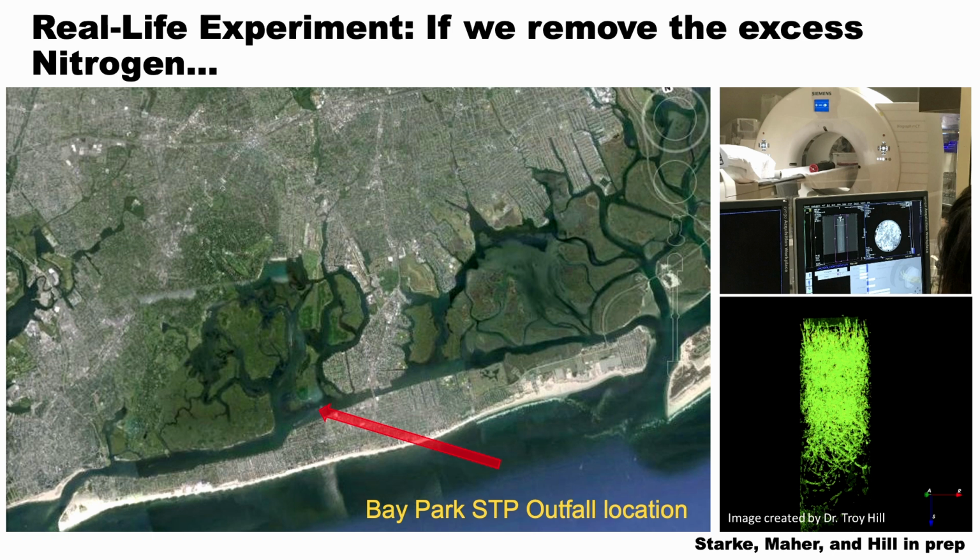And fortunately, we have now made decisions to invest billions of dollars to improve the nitrogen removal at those sewage treatment plants in that area and connect them to an ocean outfall. And this is an opportunity to test: if we give these marsh islands the clean water that they need, how do they respond?